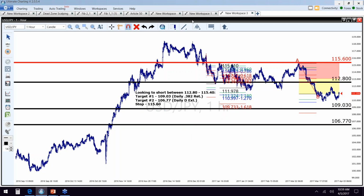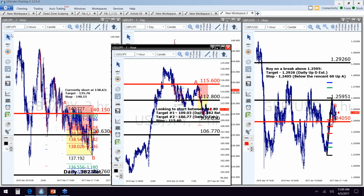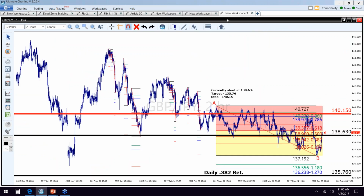On top of that, the analysis that we did in the pound yen and the pound dollar supports the bearish bias in the dollar yen. Okay, so let me recap fast. I am currently short the pound yen. I like being short the pound yen. This is the trade. I've got a target down to 35.76, a stop at 40.15.